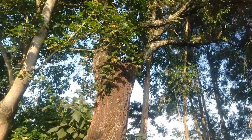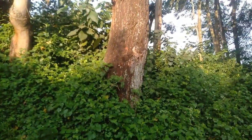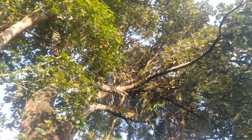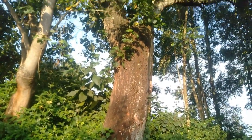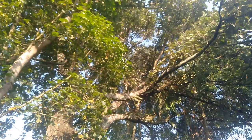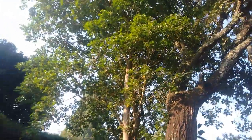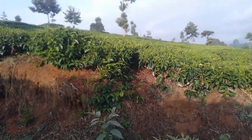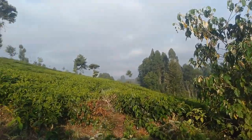Man, I had to take a video of this tree. No, this is an indigenous tree. I know it. I don't know what they call it in English, but in my mother tongue, we call it omotembe. Now, for this tree to be this size, it must be more than 150 years. I'm telling you, even more than 200 years. It's no joke. Very big tree, omotembe. As you can see, a lot of tea plantations.